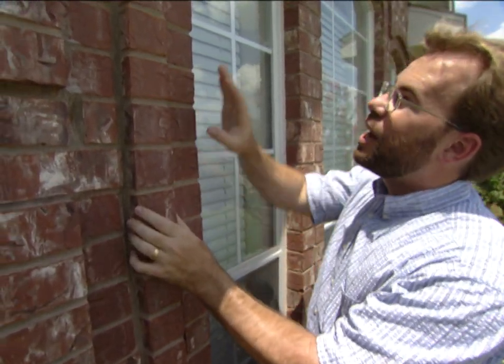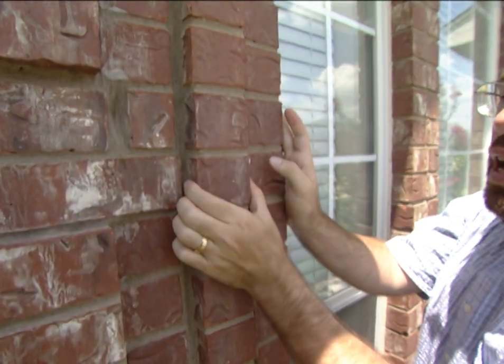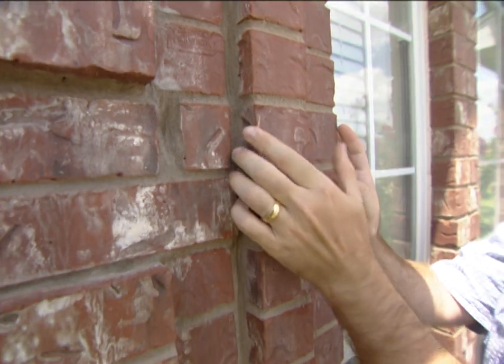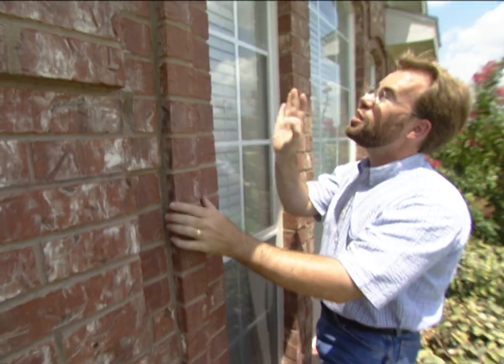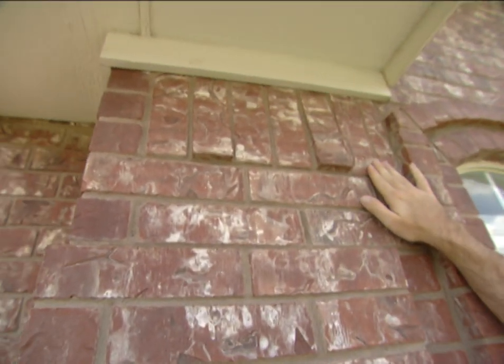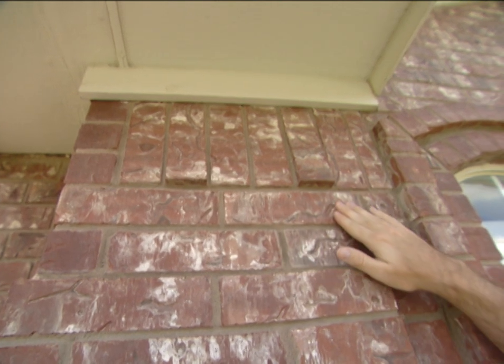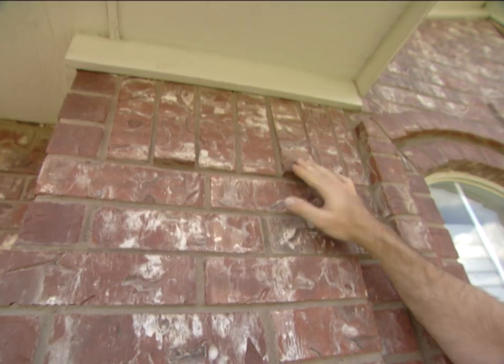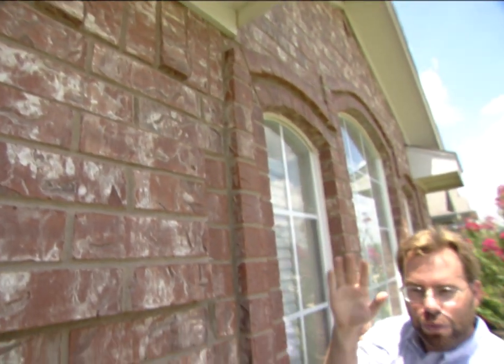Here around the windows, to highlight them, they have what's called rowlocks. And that's where the ends of the brick stick out. You don't see any long bricks, just the ends of them. And this is actually double rowlocks. It really highlights this window. Up top here on the flats, they put in walking soldiers. Now this is how you normally lay a brick, but if you go up and down, that's called a soldier. And this one, every third brick kicks out, just like soldiers marching.